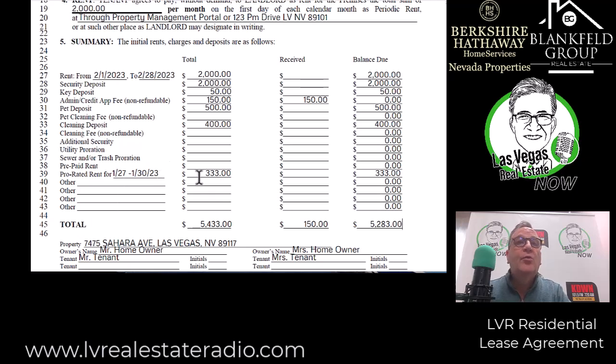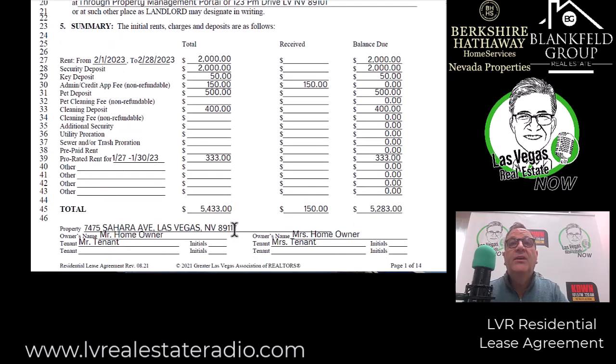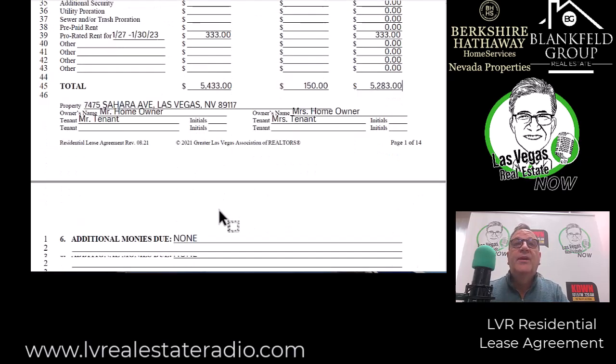And then down here we have prorated rent for those few days that were left over in January of $333. That's how this figure is calculated. At the bottom of every page is the opportunity for the tenant to initial the name of the homeowner and the address. And that's going to be the bottom of every single page of this document. Moving on to page 2.